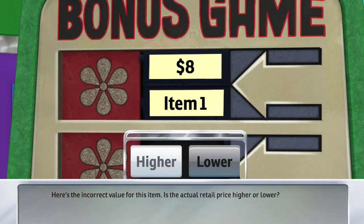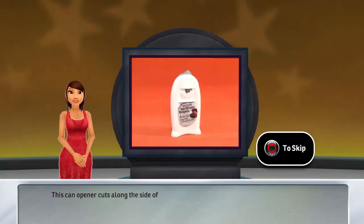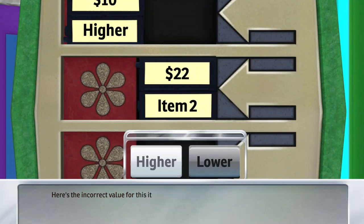Is the actual retail price higher or lower? The actual retail price is... You got it right. Great. Okay, let's see the next item. This can opener cuts along the side of the can for easier handling. You don't have to worry about the lid falling in the can. Comes with a blade sharpener and space for cord storage. Here's the incorrect value for this item.